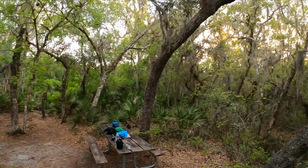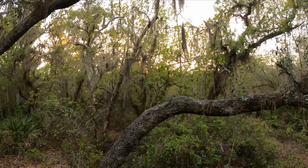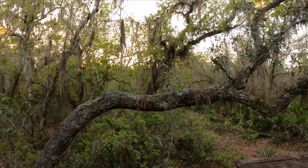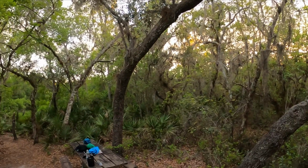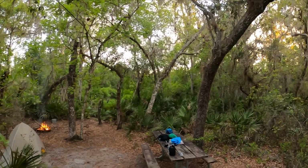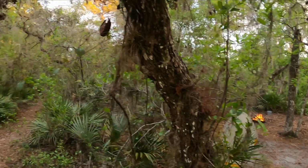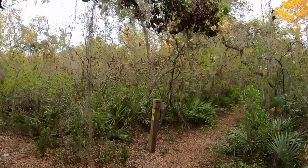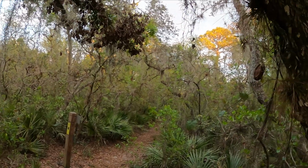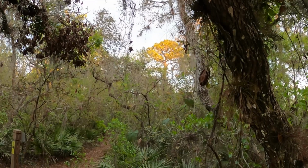This is one of the reasons I come out here. That last 30 minutes of daylight before the sun goes down and the forest comes alive. This is what I love. Should be a beautiful night.